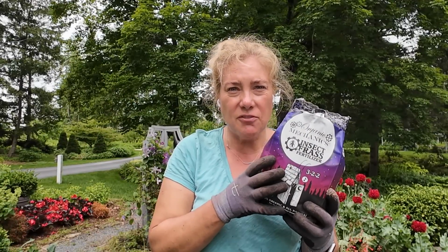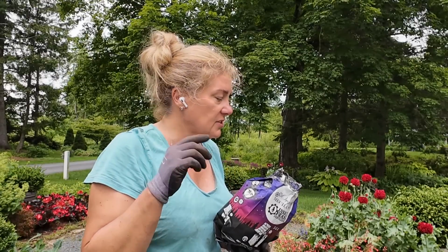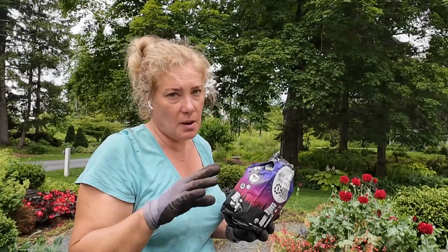Here's what I'm going to do first, though. This is a completely unnecessary step. No, it's not unnecessary. I do think it helps. Otherwise, I wouldn't do it. But I do go around and put some insect frass fertilizer around the chives. Just sprinkle it around. And that'll give everything a water, although it'll probably rain. But if it's not going to rain by the end of the day, I will go around and give all the chives a really good water. And then they will come back like gangbusters.